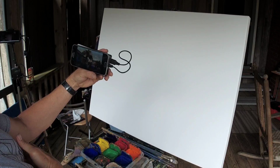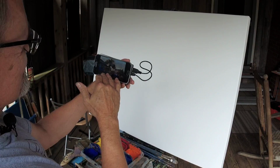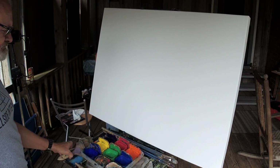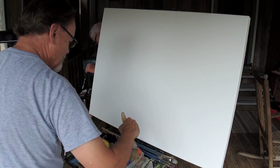And I've got blue buildings. Okay, what the heck? Close enough. There's a lot of cool in here, even though the light is warm. So I'm gonna paint. There's a lot of cool. That means my abstract swash is going to be warm.